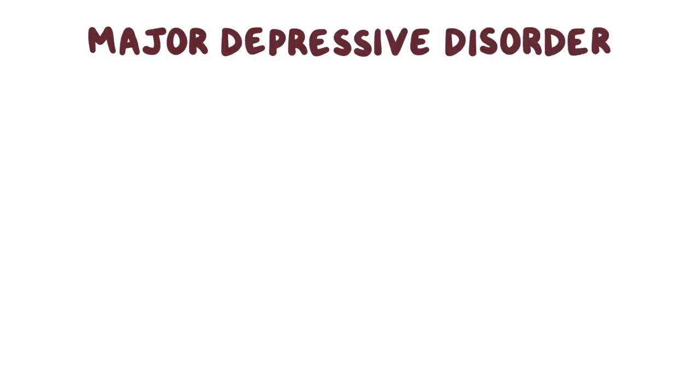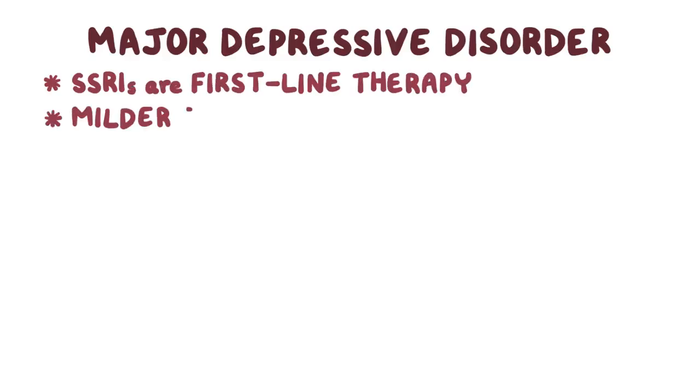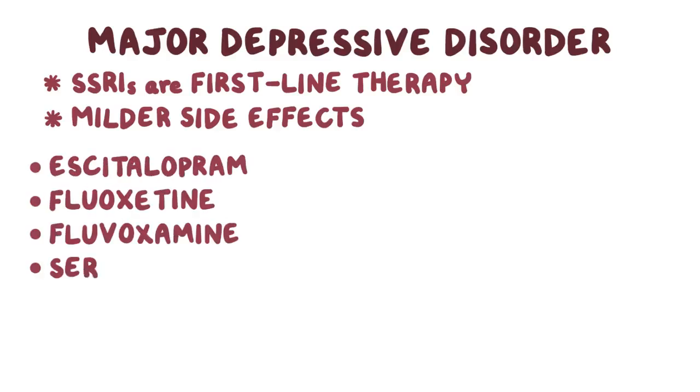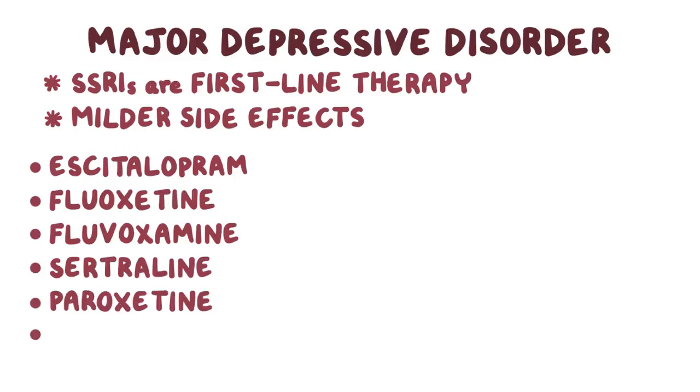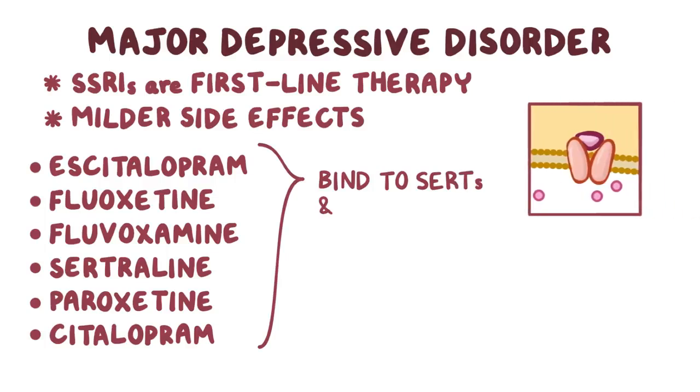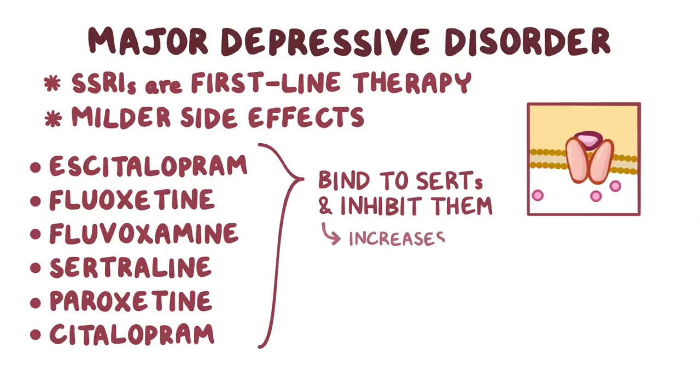Its concentration in the synaptic cleft decreases, and the postsynaptic neuron stops firing. Now, in conditions like major depressive disorder, where there's a low serotonin level, selective serotonin reuptake inhibitors are the first-line therapy due to their milder side effects. Common medications in this class include escitalopram, fluoxetine, fluvoxamine, sertraline, paroxetine, and citalopram. They bind to serotonin reuptake transporters and inhibit them, which increases the serotonin level within the synaptic cleft.